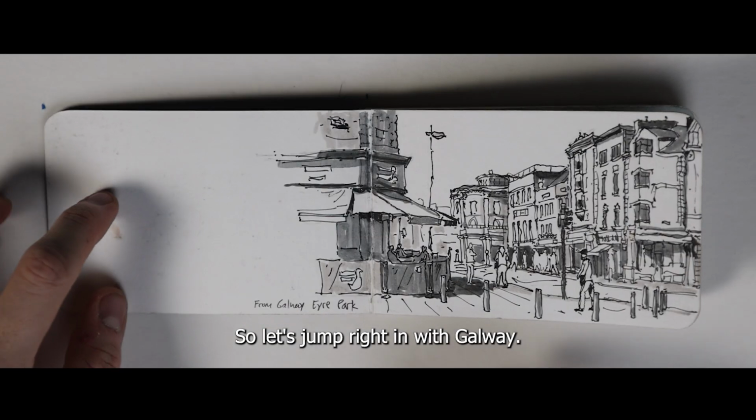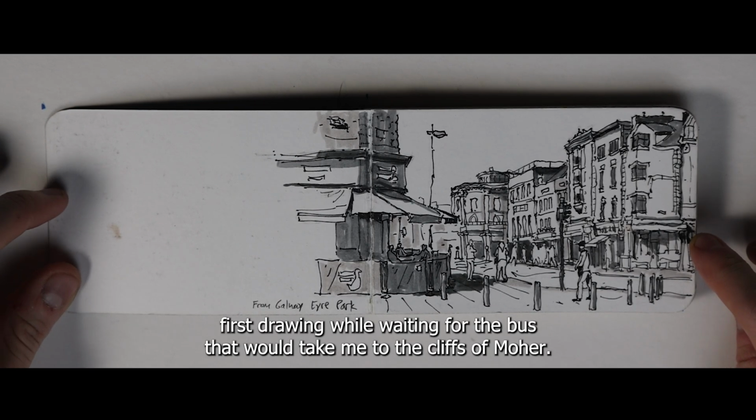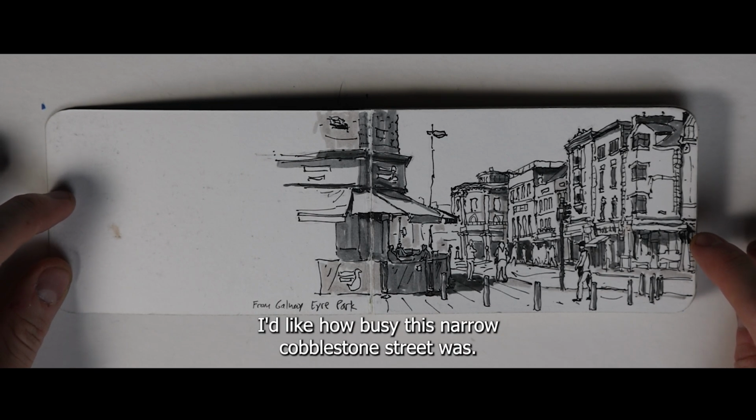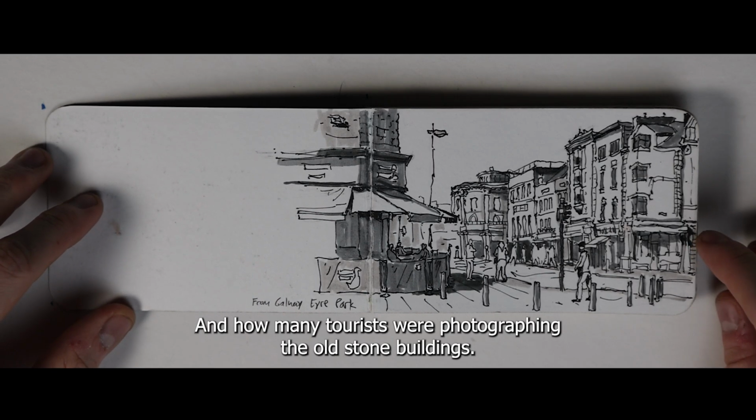All right, so let's jump right in with Galway. I did this first drawing while waiting for the bus that would take me to the Cliffs of Moher. I liked how busy this narrow cobblestone street was and how many tourists were photographing the old stone buildings.